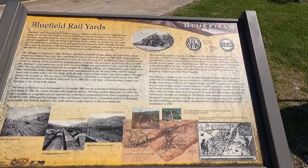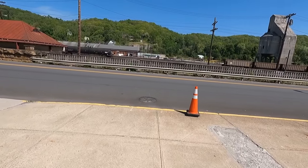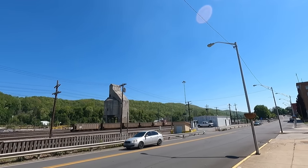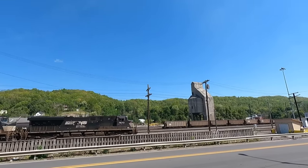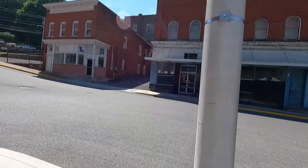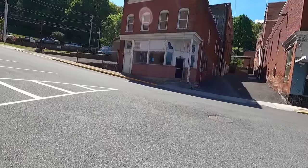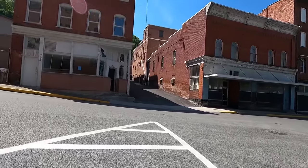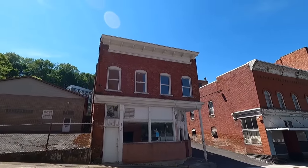More about the rail yards. Because it's right across the street. Like right there, here comes one in. Look at that big silo thing. I'll be darned. Behind the park, they got a big dog park here too. More old buildings, those look empty. Just the architecture of these things, still standing. I bet they'll still be standing years from now.